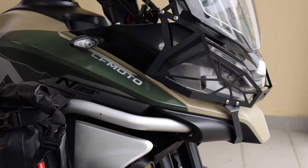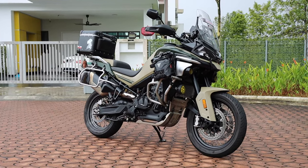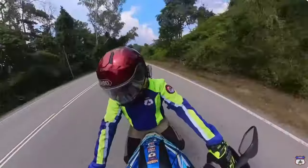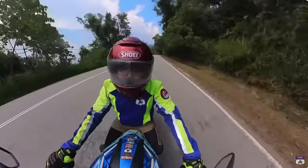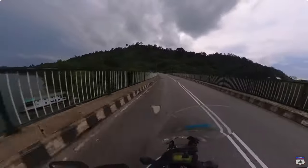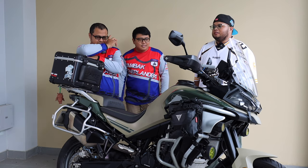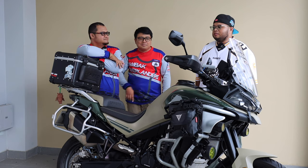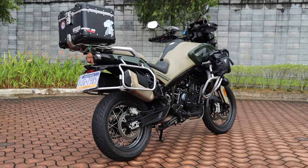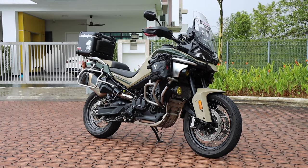So far, what's your best memory with your 800MT? Oh, I got two specifically. One is enjoying the corners at Great Highway. Yeah, that's really fun. Second was the one I went up Genting with my wife. It's the first ride up that we went other than Malacca. It's quite adventurous for us. Plus it's good to see this bike perform, and how she handles a long journey, especially up a slope.